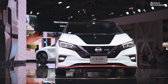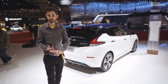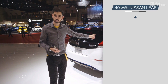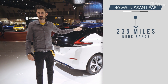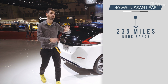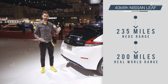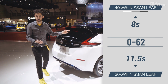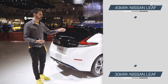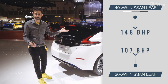Doesn't look radically different. The original Leaf could come in 24 kilowatt or 30 kilowatt flavours. This car is 40 kilowatts. So the NEDC figure of this car is 235 miles. What Nissan is saying is that in the real world, it'll get 200 miles to one charge. This is quicker to 62, 8 seconds to 62, so 3.5 seconds quicker off the line than the old car. It's 148 brake horsepower. The old car had 41 less horsepower than this.